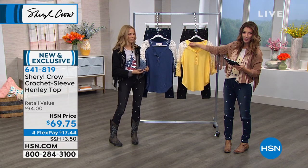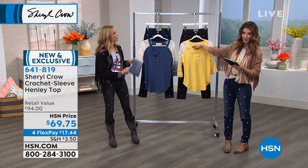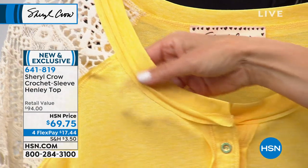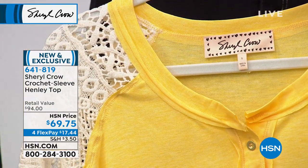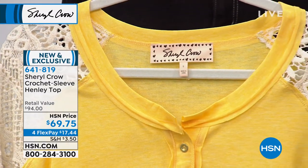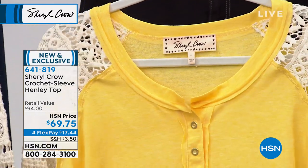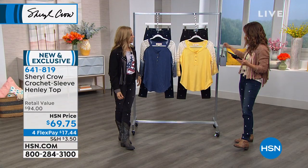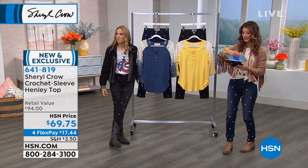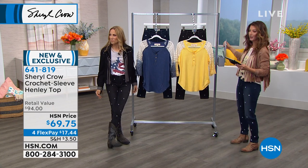Let me show it to you here in the yellow, and you can see what she means by it almost looks like it's inside out because of the fun raw edges, and you see that little extra amount of interest and detail that just kind of makes it pop. It keeps it casual, and it keeps it from being fussy, and it's so soft. The blend is a poly rayon spandex blend, and the sleeves are 100% cotton.